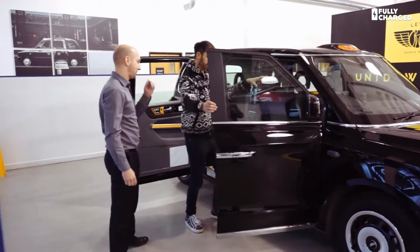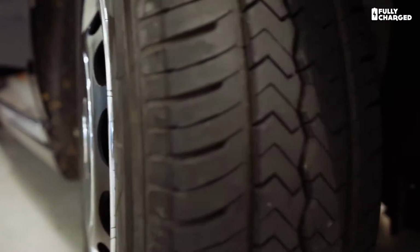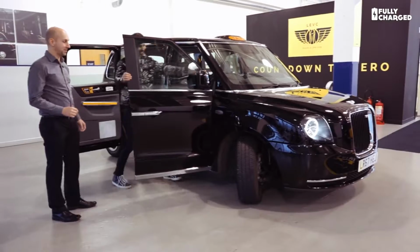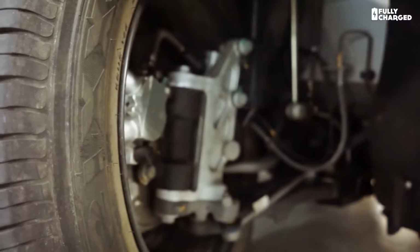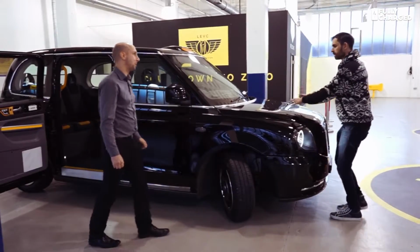It's binging because it's on, but I'll show the Fully Charged viewers what we're talking about when it comes to turning circle. Look at this. So we've had to develop a unique suspension. It's a twin axis steer to get the amount of steering lock you need to get round. So it's an incredible steering angle we've had to achieve. That's amazing. What's going on under here?